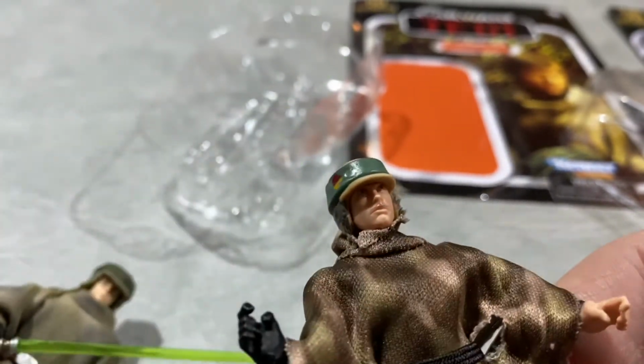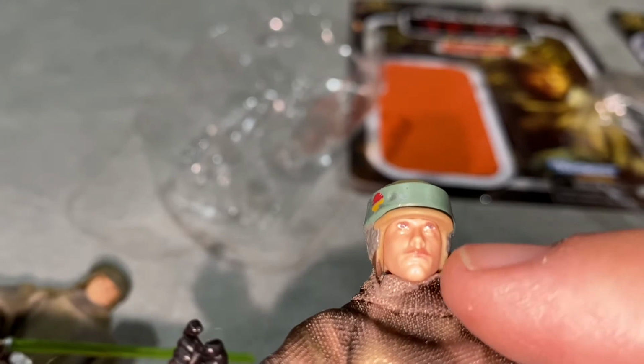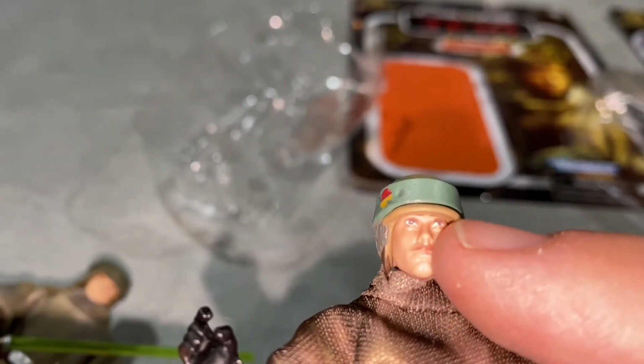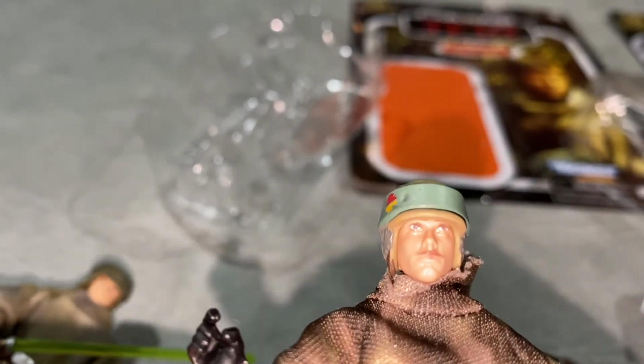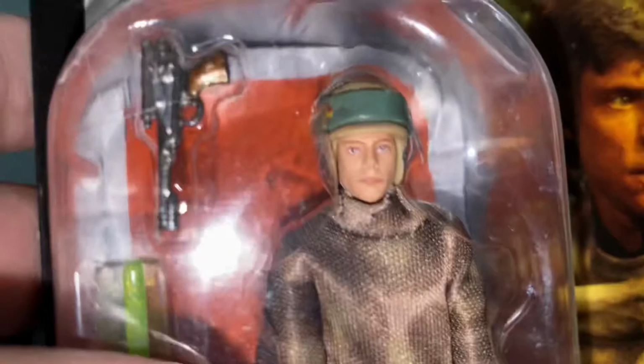Maybe I'm just getting shadows. Let me turn on the light. I see what the problem is with the face. Mine's off a little bit. The paint masking is actually up a little bit, so his mouth paint is actually right underneath the nose. It looks like he has a mustache, and it put his eyes a little bit higher. Interesting. I guess this is one. If I find another one, I'm going to have to buy it because, yeah, there we go.